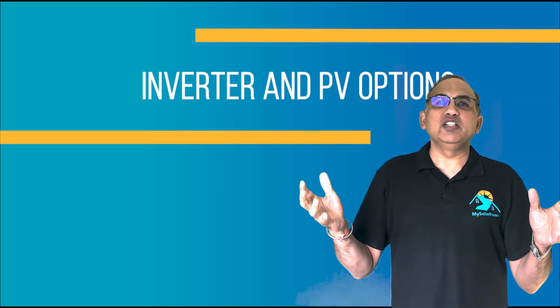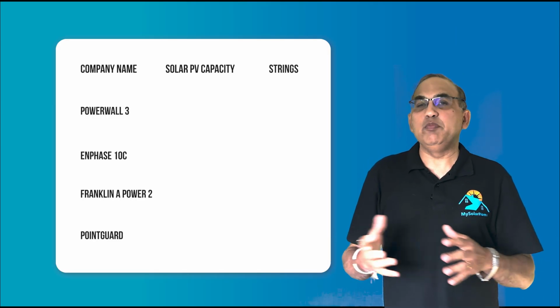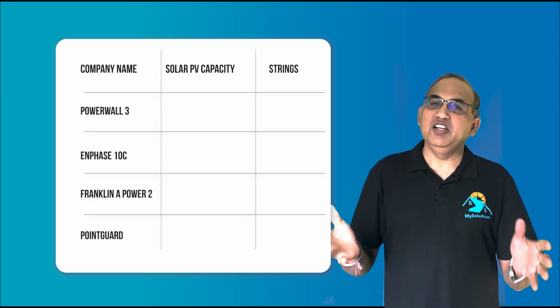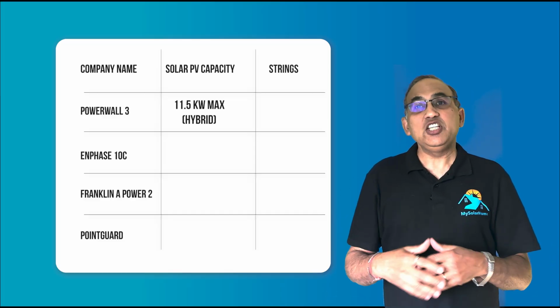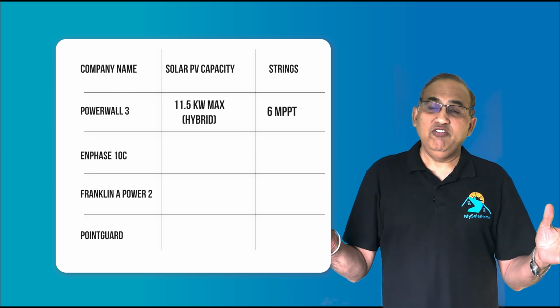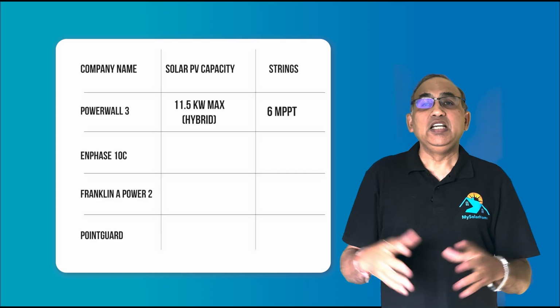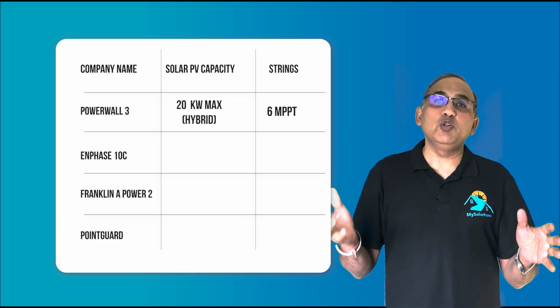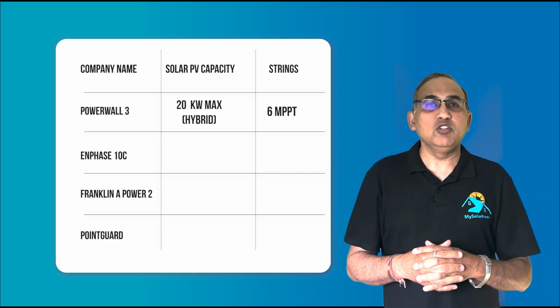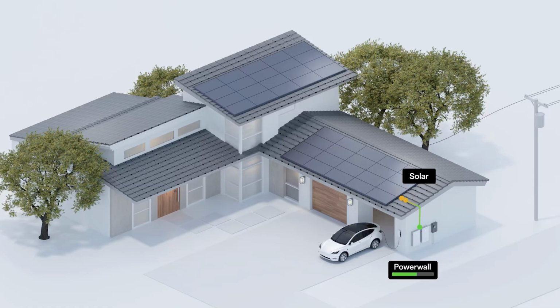Let's look at the inverter and PV options with these batteries. The Tesla Powerwall 3 has a built-in hybrid inverter with 11.5 kW output, and it has 6 MPPTs for PV input, which is very, very good. It's almost like a microinverter. It supports up to 20 kW of direct DC solar input. So you don't need a separate inverter. The Tesla Powerwall 3 takes care of both solar PV, which is the panels, as well as the battery.